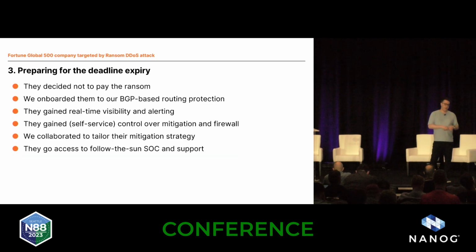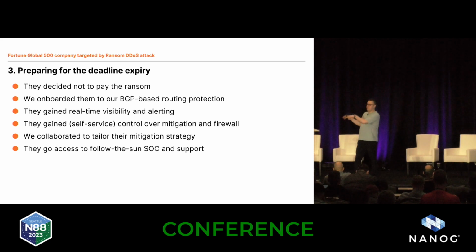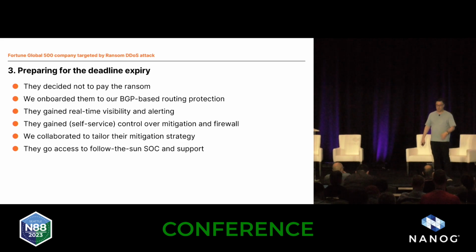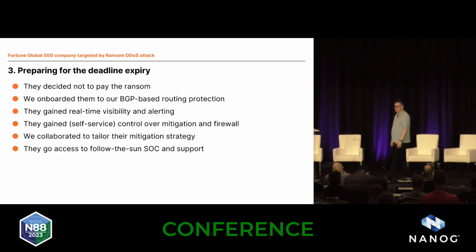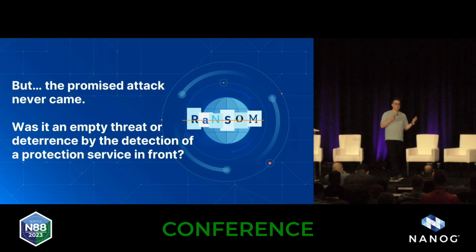And so they got in touch with us. We advised them not to pay the ransom, obviously. We onboarded them to our BGP-based routing solution called Magic Transit. And now they had inline detection, visibility, alerting, customizations, and all of that. And then we waited for the attack. The deadline expired, but the attack never came.